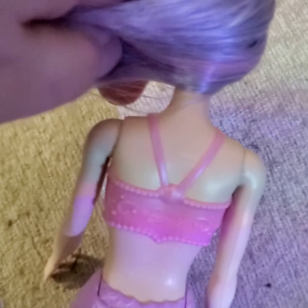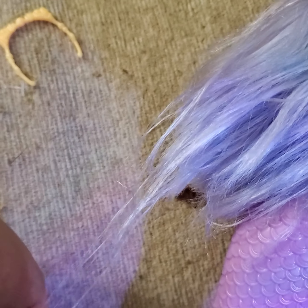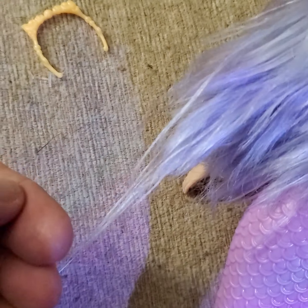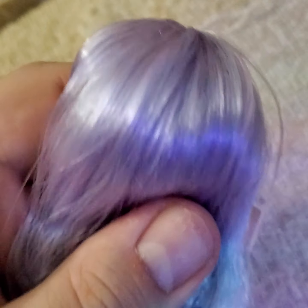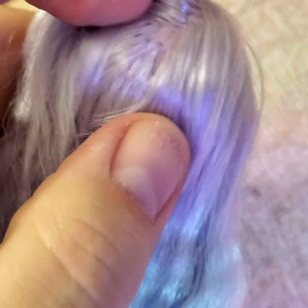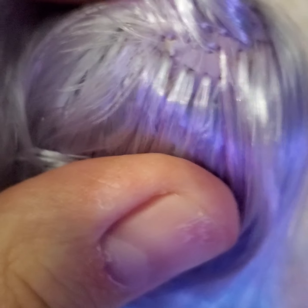This is what the hair is looking like right now. I will have to go throughout and do some trimming because, oh, there's hair coming out. Yikes. But I think it's hair that didn't get properly rooted in. Let me check her rooting. It is a bit sparse. Wait a minute.